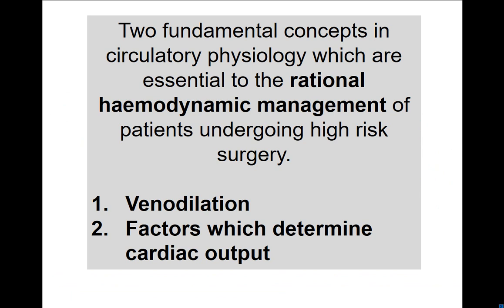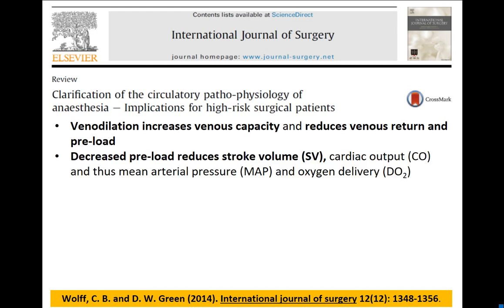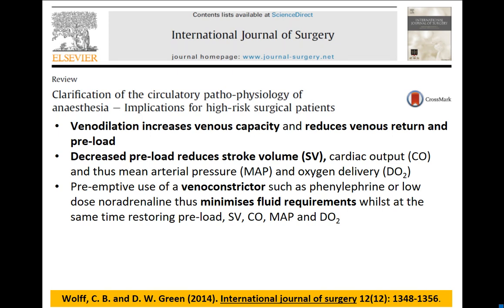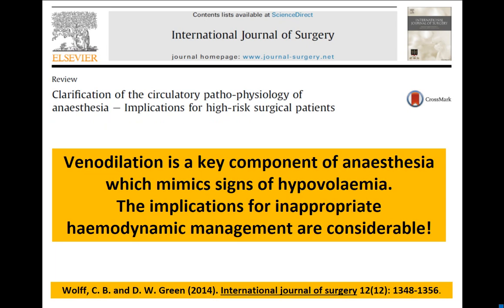So there are two fundamental concepts which I think are essential to rational hemodynamic management. Number one was venodilation, which I've already mentioned, and the second one, possibly as or even more important, the factors which determine cardiac output. Venodilation, well, I don't want to say any more about that, except to say that Chris Wolff and I wrote a review of this subject in the International Journal of Surgery, and it's freely available to download if you want to read it. It covers what I've mentioned: venodilation, effect on preload, preemptive use of venoconstrictors to minimize fluid requirement, making the point about third space loss and about the endothelial glycocalyx layer. But most importantly, I think, venodilation is a key component of anaesthesia which mimics the signs of hypovolemia. So you think the patient is hypovolemic, but in fact it's venodilation. So the implications for inappropriate hemodynamic management are considerable.